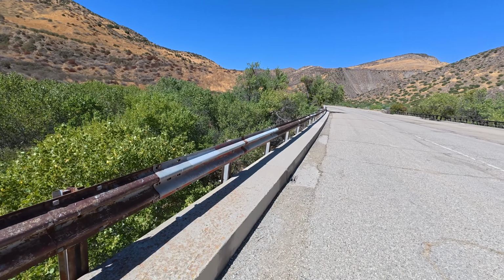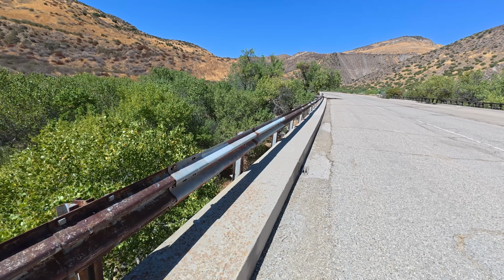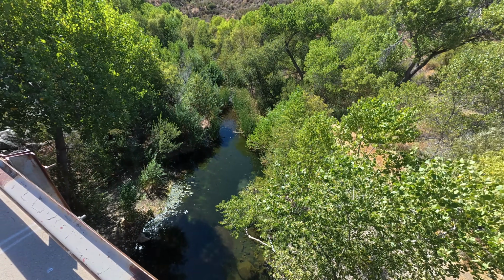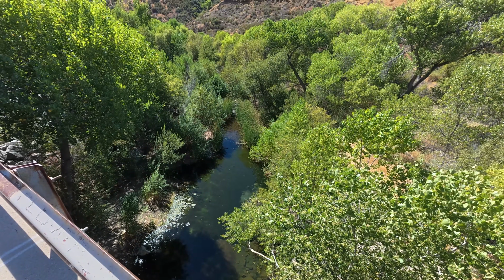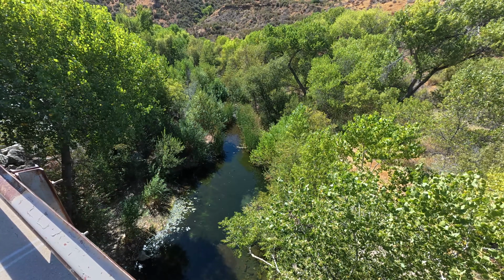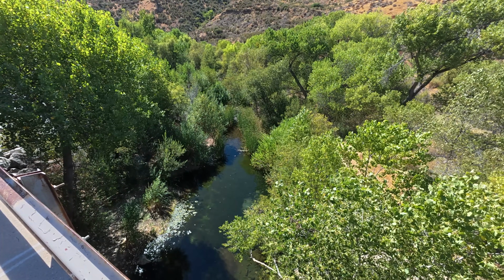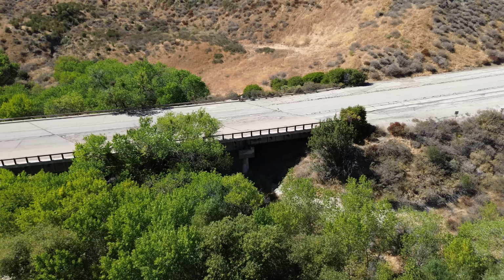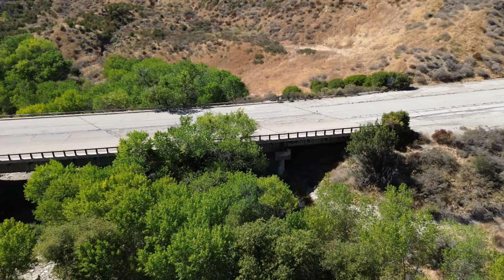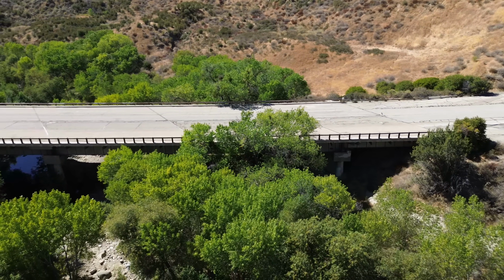So here is the newer western section of the bridge. Here's Piru Creek below us. This road used to cross Piru Creek a number of times, but due to reroutings over the years of both the road and the creek, this is the only crossing that's left. There are other bridges on the road further north. However, those ones are currently at the bottom of a lake, so we can't check those out quite as easily.